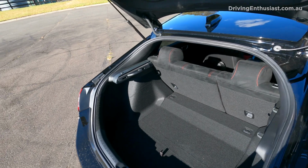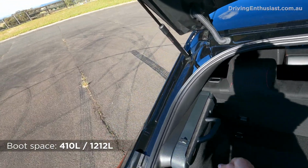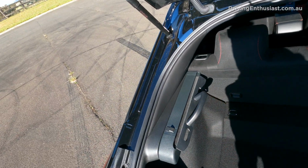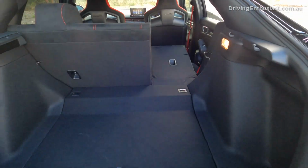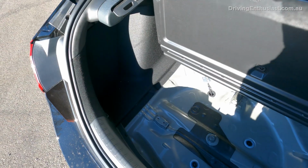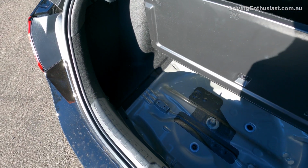So yeah, big, decent sized boot with a pull across security blind there to conceal your important items, but very basic. There's no 12-volt socket back here, and even under the floor there's not even a space saver spare wheel, that's been removed for the Type R.